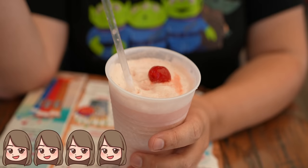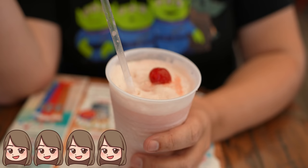Probably gets like a 4 out of 5 kitras. I'm happy I tried it. I love trying whatever the local thing is where we're going. So, this is really good. And it's really hot out today.